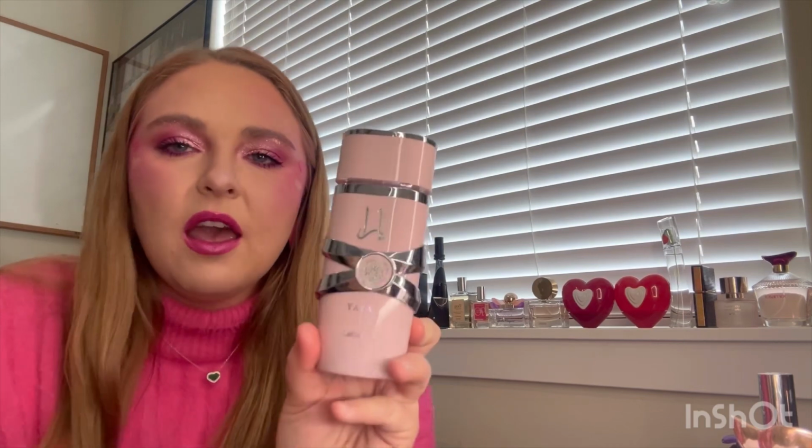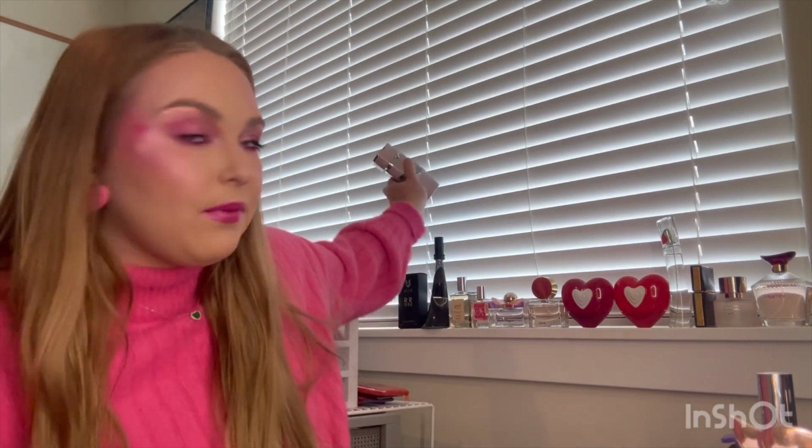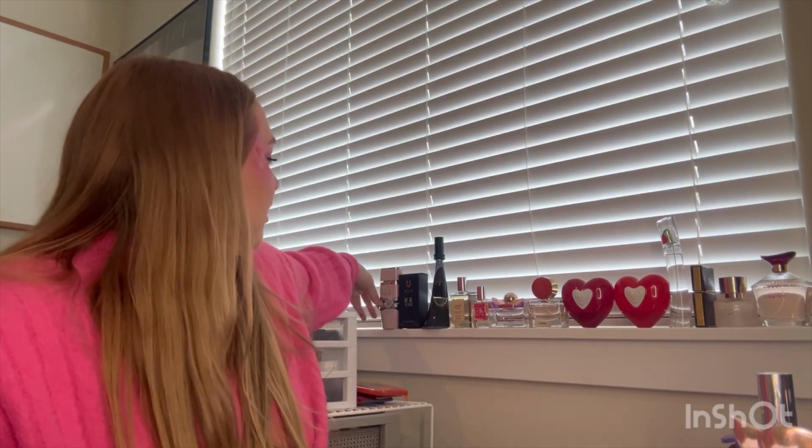I'm not a huge fan of the packaging. It feels and looks kind of cheap, and it doesn't go on well, but it smells incredible, and it actually does last a really long time, which you don't usually find in berry creamy scents like that. That's Yara by Lattafa.